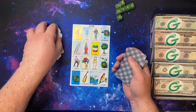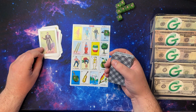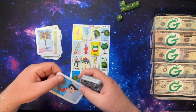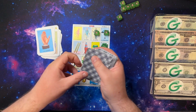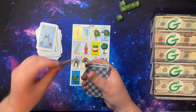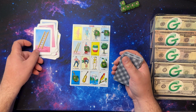El Borracho, I don't see that one. El Cotorro, I don't see that, no. El Catrín, we do have him, he's right here. La Palma, no. La Sirena, no, don't see her. La Mano, no. El Músico, no. Las Jaras, no. Oops, I got two of them here. La Botella, yep, we have that. That's right here. Next is La Escalera, and we do have that.